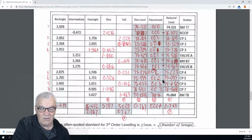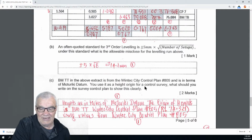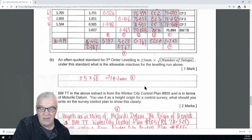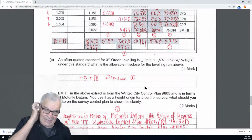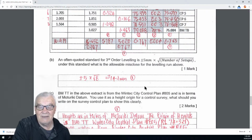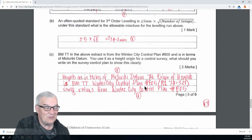So that's all in all there, 10 marks. This is 8 setups. You just count the number of back sights for the number of setups. 5 plus or minus square root 8 is 14.1. Pretty good stuff there. Money for nothing. Okay, or marks for nothing.